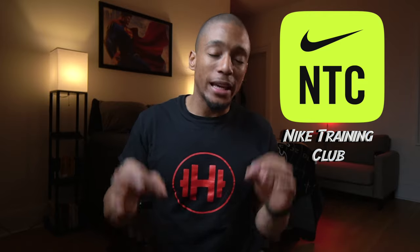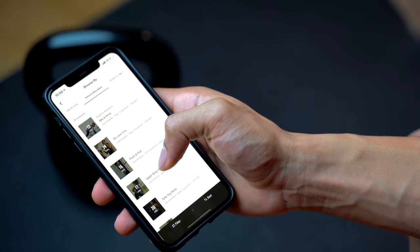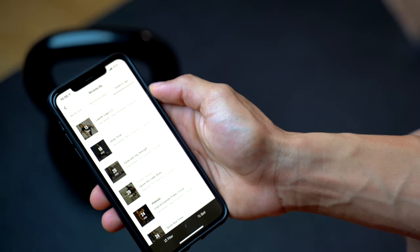So the first app is the Nike Training app. This app is made by Nike and I love this app. One of the specific reasons why is because you can basically customize your workout. Not only can you choose what muscle group, whether it's upper body, lower body, core, butt, whatever it is that you want to focus on, you can also base it off of your time availability.